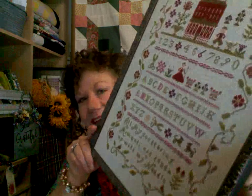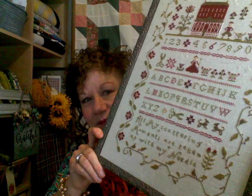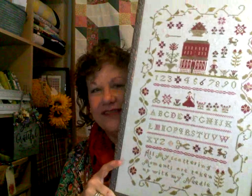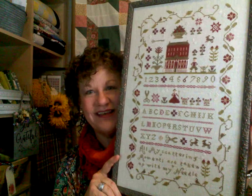Makes me happy. The frame is kind of, little teensy bits of gold and red are kind of showing through to complement the cross stitch piece. So, yay, it turned out good. I'm really happy with it.